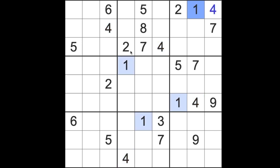Okay, should we head through the numbers? 1 blocking up here, 1 across here. So that gives me a 1 to place there. Two blocking across here, that gives me a 2 to place here. Okay, 5 blocking across here and 5 blocking up here. That gives me a 5 to place there.